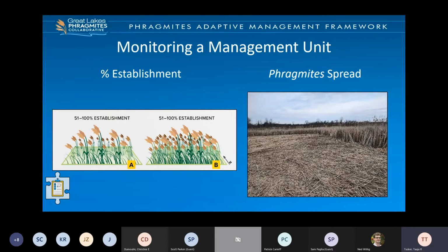Once you have determined the percent establishment, look around the borders of your management unit. Has there been any spread of Phragmites outside of those boundaries? The amount of Phragmites inside your management unit may diminish due to management activities, but if it's expanding beyond the boundaries of your management unit, we'd like to know.